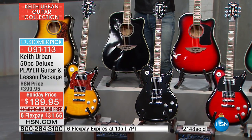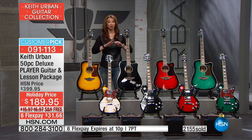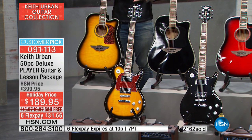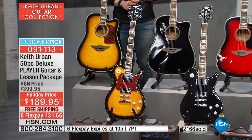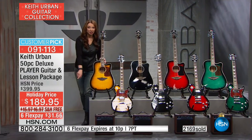Last night when Keith and I did that closed edition guitar, everything was gone within the first hour. The electric guitars actually sold out within the first 15 minutes. So this is the only way to get his deluxe series. It's the only way to get his collector's issue. It is the only way to get what I call the rock and roll kit with the most powerful amp that we offer. This guitar, I want to point out again, our HSN price.